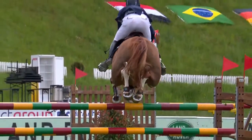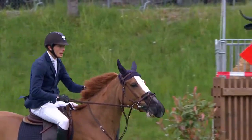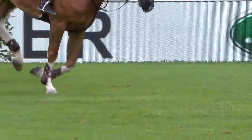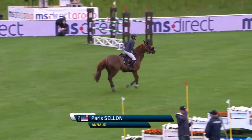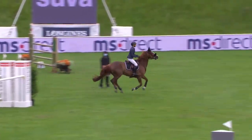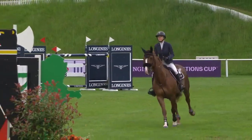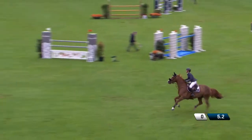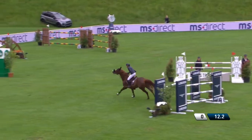Been quite a lot of rain over the last couple of days in the arena. Now we go over to the United States. Paris Salon, riding Anna Jo. Still just two have actually gone clear of the nine athletes to start in this Land Rover Speed and Handiness class.